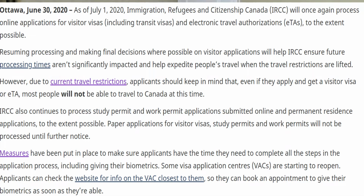So let's get into business. As of July 1st, the Canadian government has said that they will be accepting online applications for visitor visas, study permits, work permits, and electronic travel authorizations. So guys, don't wait no more. Start putting in that application. It is open, start putting your application in right now.